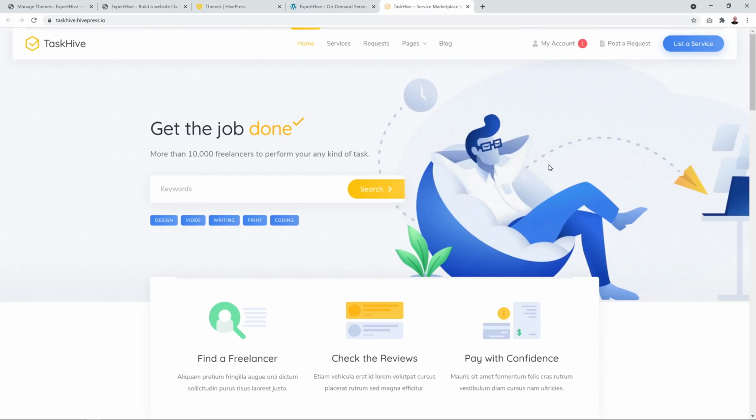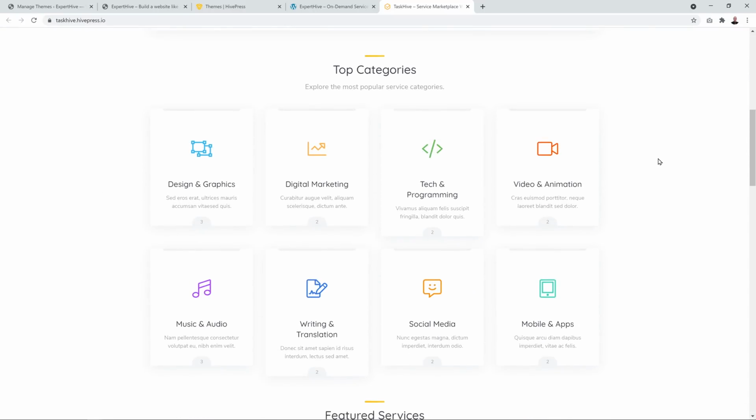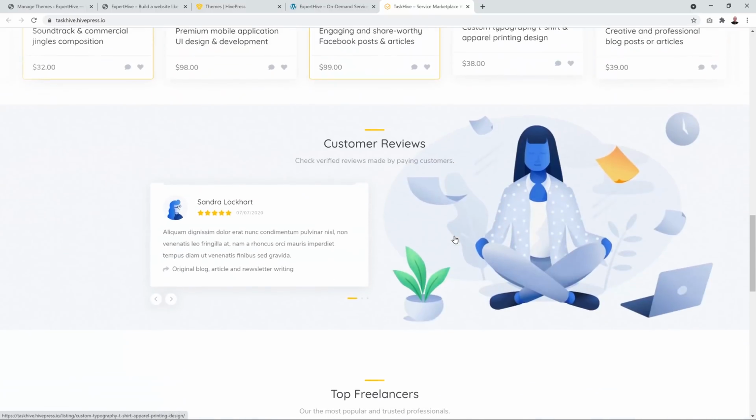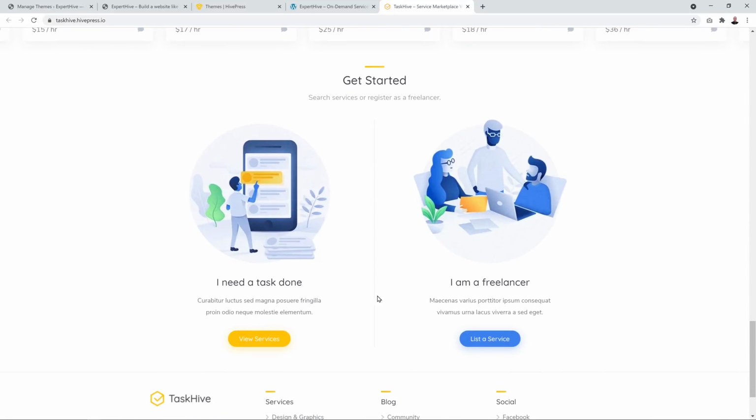Now let's go to Task Hive. This is basically the same layout, a different design, different appearance. So as you can see, we have our menu section on top with a call to action, a search box here as well in our hero section. And then if you scroll down again, we have the exact same sections. We have categories, we have our featured services, customer reviews or testimonials. We have our top freelancers, and get started. You can decide whether you want a task done or if you are a freelancer providing services.